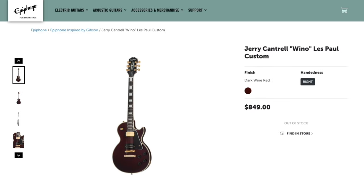Naturally, a couple of months later, an Epiphone version followed, the Jerry Cantrell Wino Les Paul Custom. It is one of the best Epiphone Les Paul Customs that I've ever tried. I have reviewed one of these and I'm gonna link the video above. You can check it out if you wanna know more about Jerry Cantrell's relationship with Gibson. The Epiphone Wino was no surprise, just an affordable version of his famous Gibson Les Paul Custom Wino.